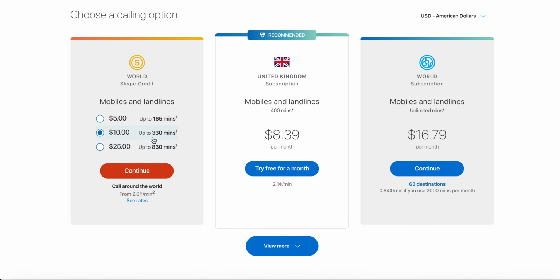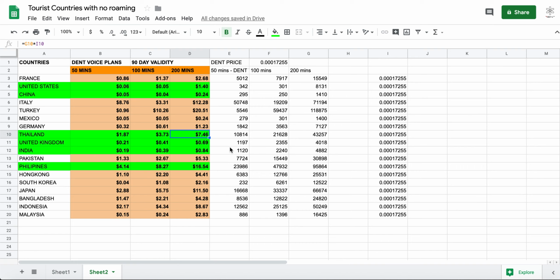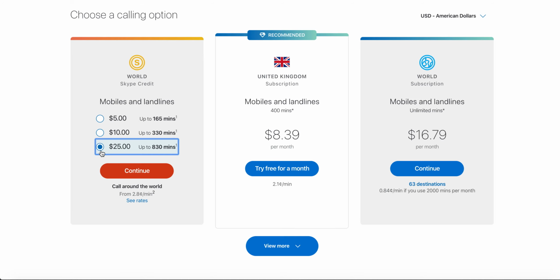So that's like 165 minutes for $5. If I go to UK, 100 minutes is 41 cents. It's really cheap for calling UK. So let's say I go in for the maximum package, the $25 one, for roughly 1,000 minutes.